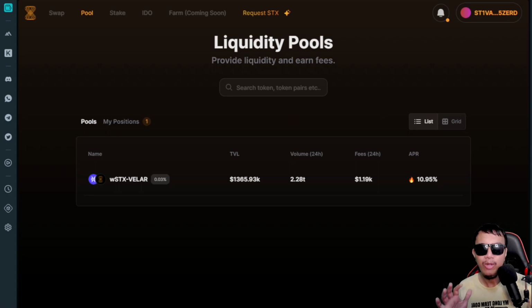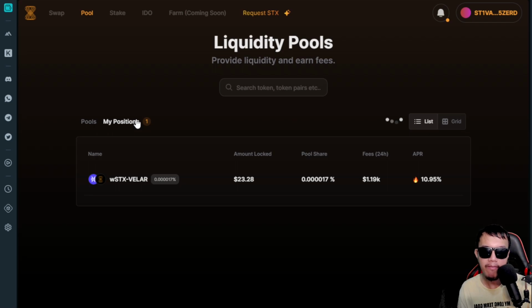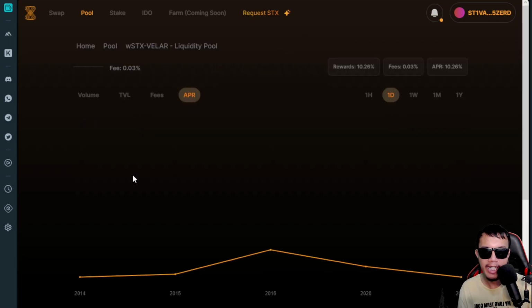So, I don't need to explain, guys, how to add and remove liquidity. It's actually the same. But the difference, guys, is that we are in the BRC20 network and it's using a different wallet. You can see right here my positions. So, I've already added some liquidity on this pairing. So, if you could see my position, and I am going to check it.